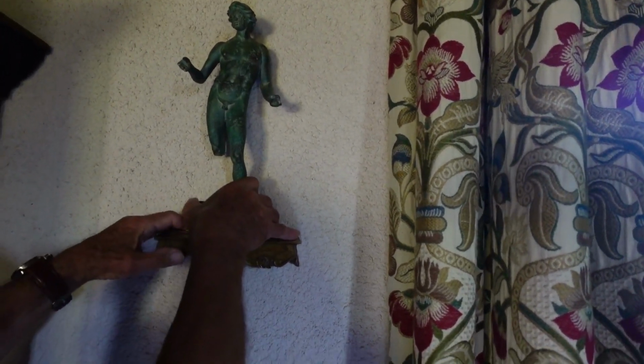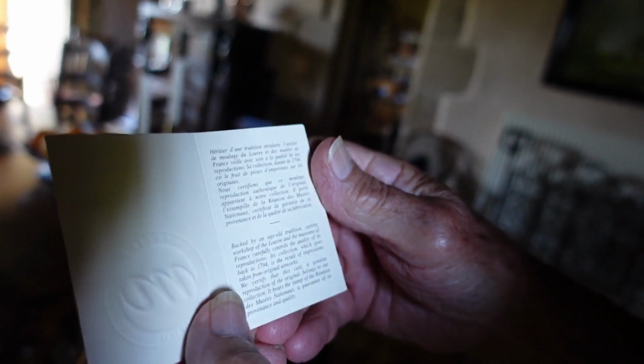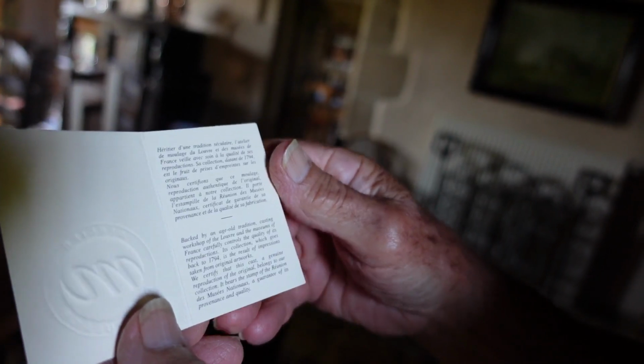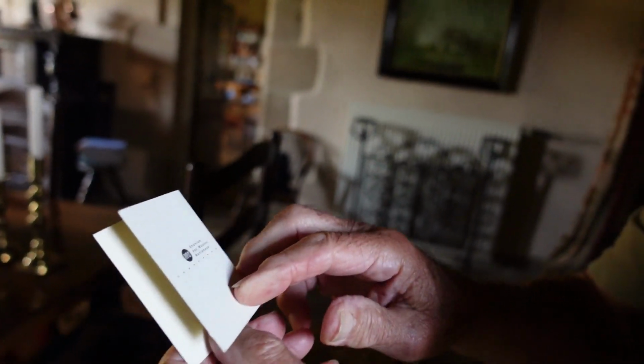Where is it? My kids bought me that for my 80th birthday. 80th? Yeah, I'm 86. David, you're joking. Well, 86 in a month's time. Yeah, so that's about it. This is from the Louvre. They bought that from the Louvre. It's a certificate of authenticity.